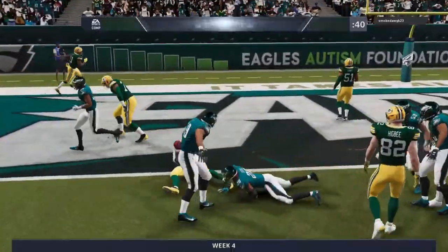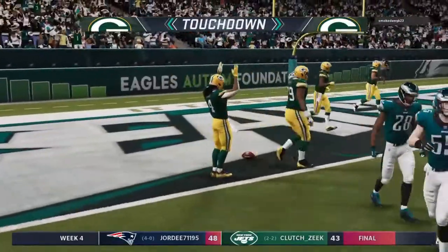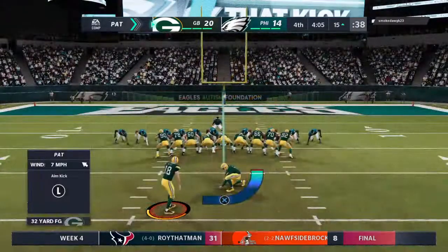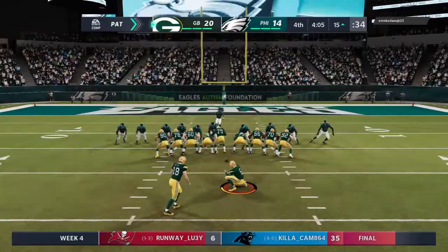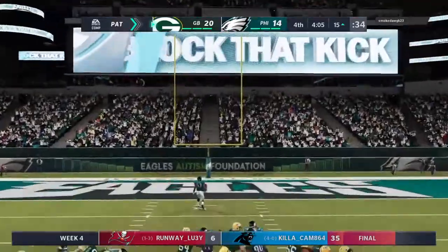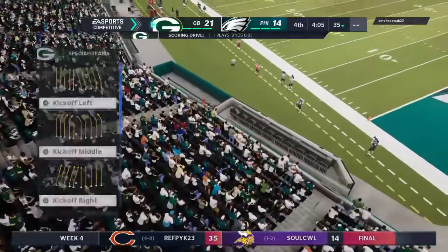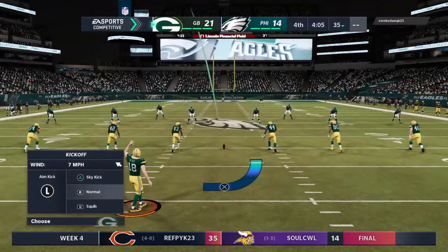And he's going to take it in. Touchdown, Packers. Cook, the ball carrier. Dalvin Cook with his second TD of the game, his 6th on the year. And his guys capitalize on the short field as they take it in for 6. It's up and good, and that'll make the score 21-14. The score, Packers 21, Eagles 14.